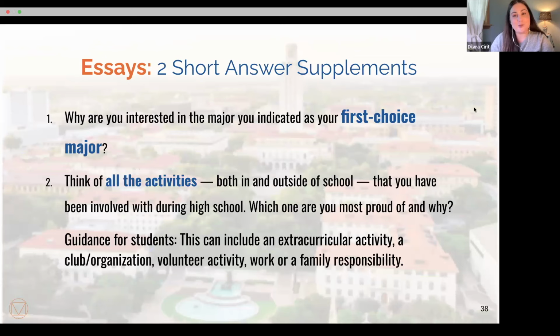Let's dive into the prompts of these two short answer essays. The first is the major essay, which asks, why are you interested in the major you've indicated as your first choice major? This essay, these 300 words, are the primary area students should take advantage of to make a case for their first choice major.